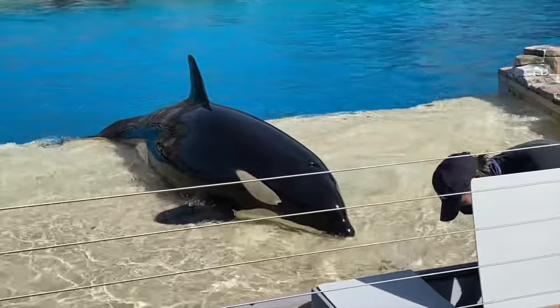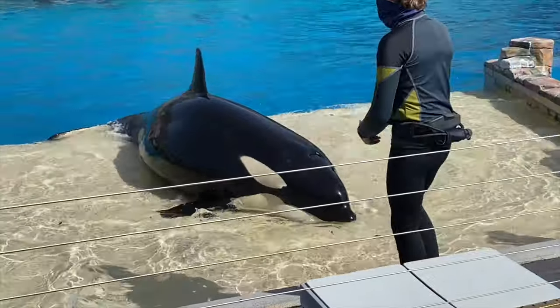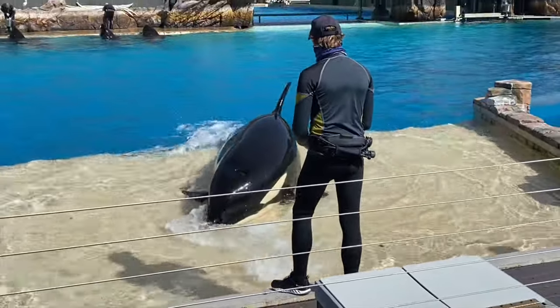Right here. Killer whales really are a natural wonder, and the monkey's going to help us show you some of their physical characteristics.